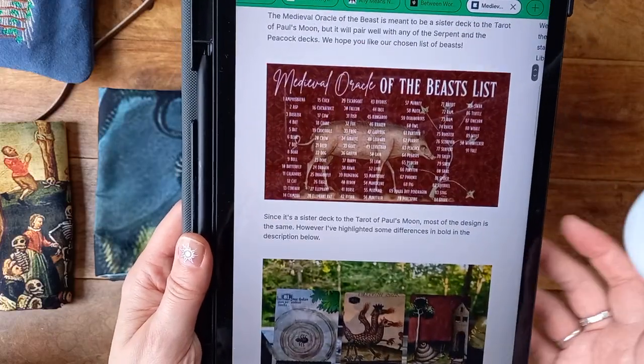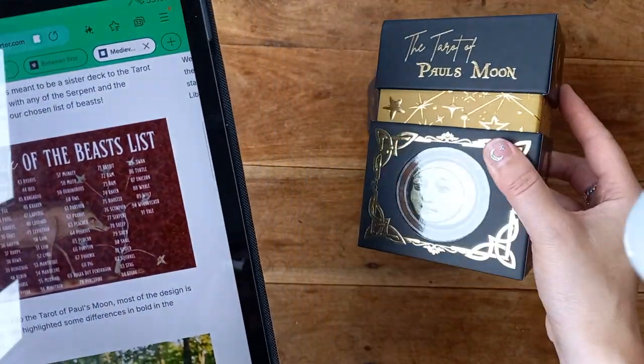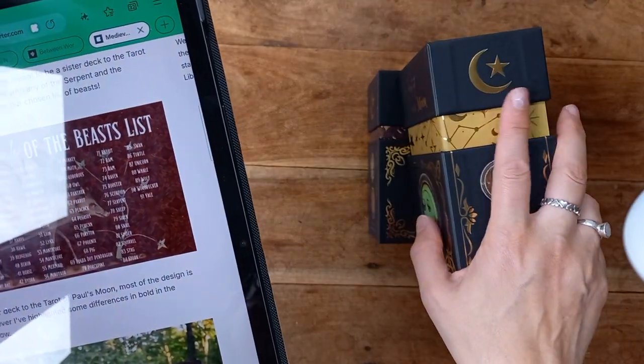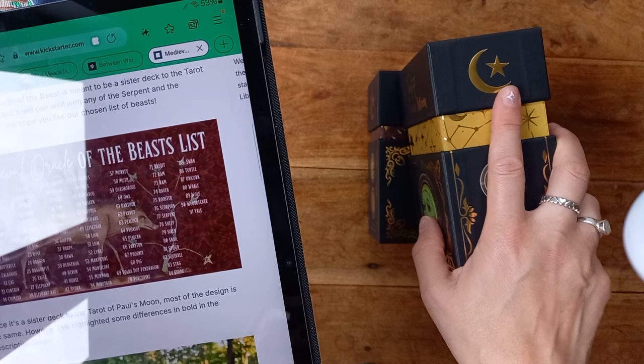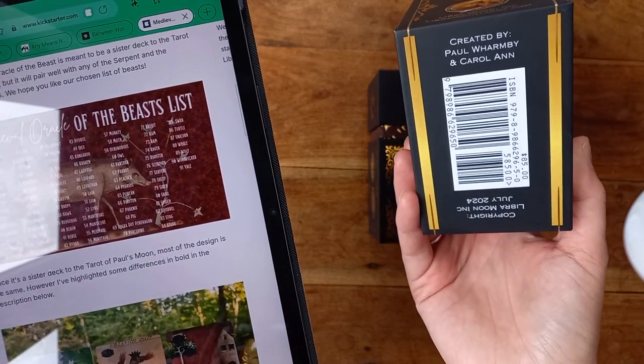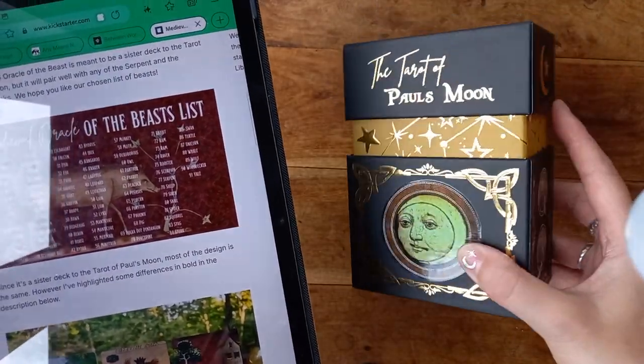So it's the sister deck to Paul's Moon, which I also have, which comes in the same type of box, which is here. I have done a walkthrough of this one. This one is now available on Libra Moon Tarot and Astrology's website. I believe there are links to purchase it. So I would go and get yourself one of those if you like medieval decks, because this one is absolutely gorgeous.